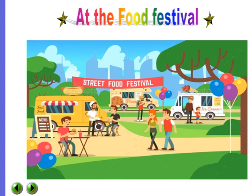People are selling different kinds of food. And some other people are eating, like this man. He's eating a burger. This is an ice cream car. In this festival we buy and eat different kinds of food. We know different kinds of food. At the food festival, يعني في مهرجان الطعام.